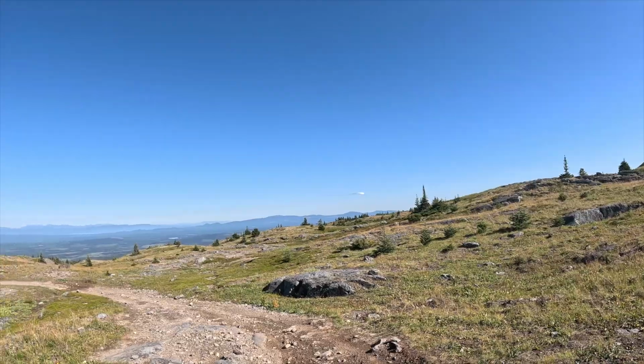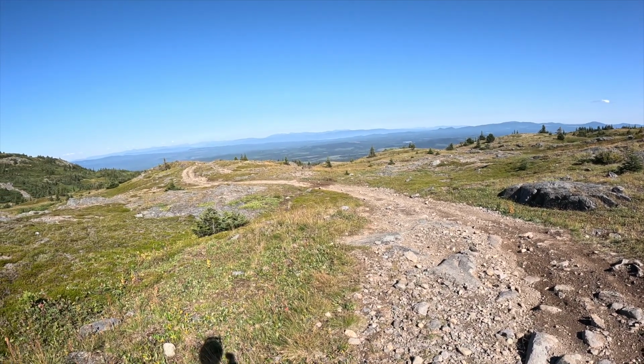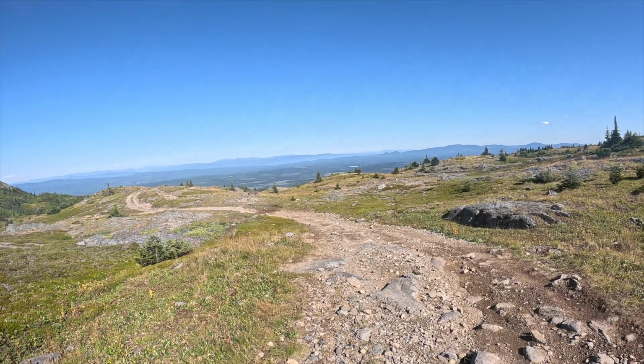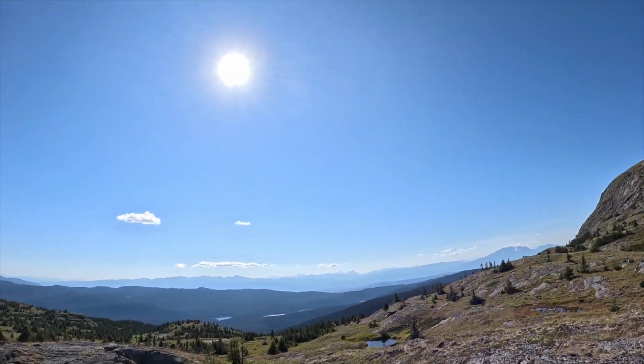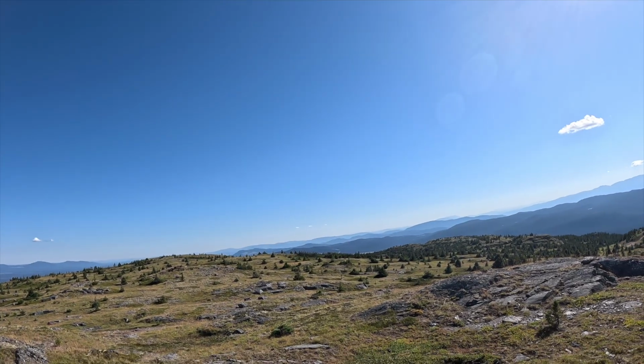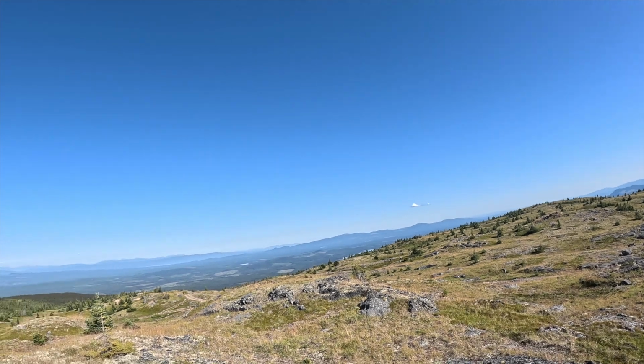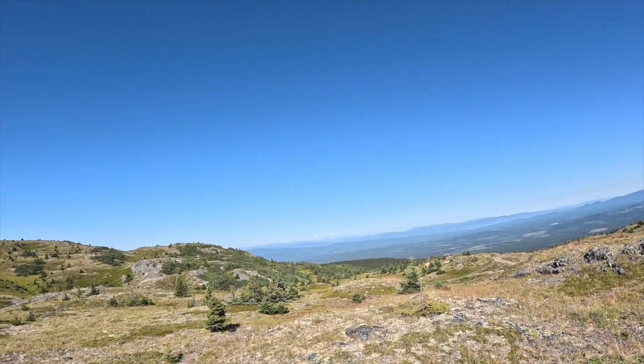Well, 40.1, 1,751 meters, 1,673 meters elevation, and yeah, quite a view.